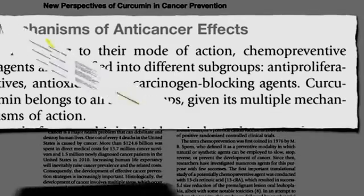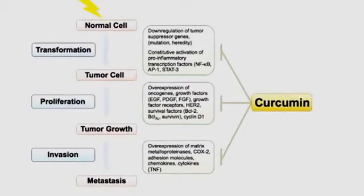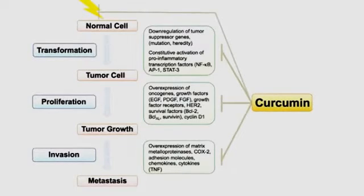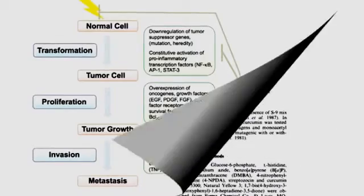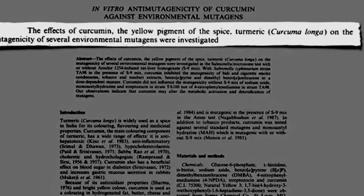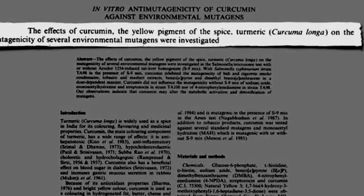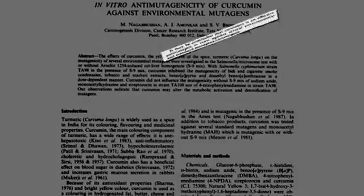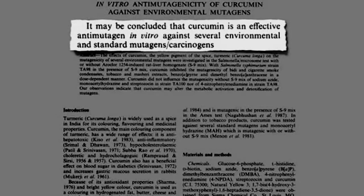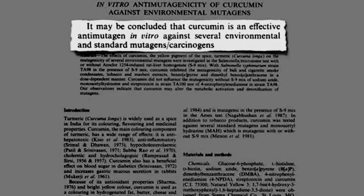Curcumin appears to play a role helping to block every stage of cancer transformation, proliferation, and invasion. It may even help before carcinogens even get to our cells. A study back in 1987 investigated the effects of curcumin on the mutagenicity, the DNA mutating ability of several toxins, and they found that curcumin was an effective anti-mutagen against several environmental and standard mutagenic and cancer-causing substances. But this was in vitro, from the Latin meaning in glass, meaning in a test tube or petri dish.